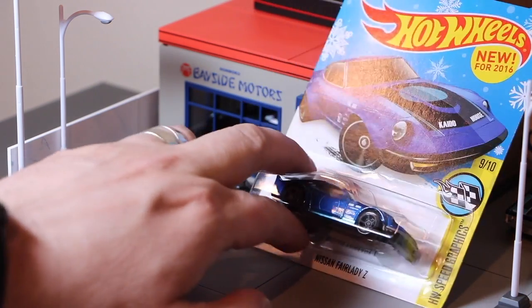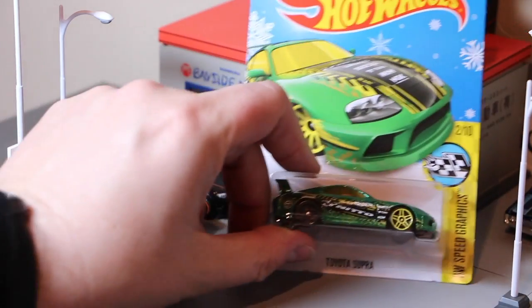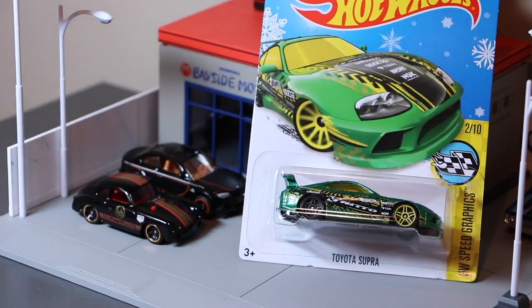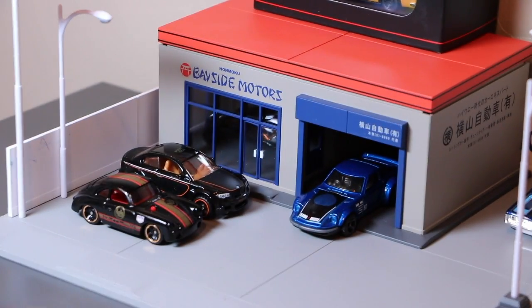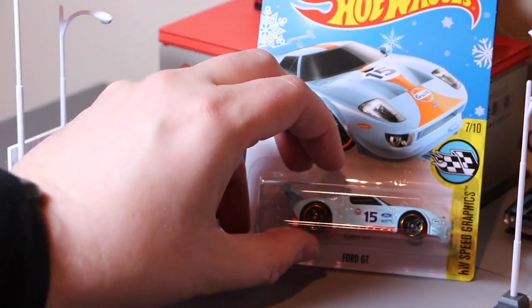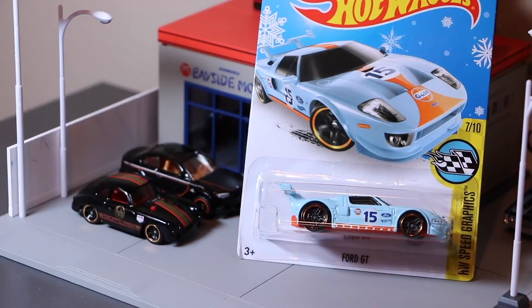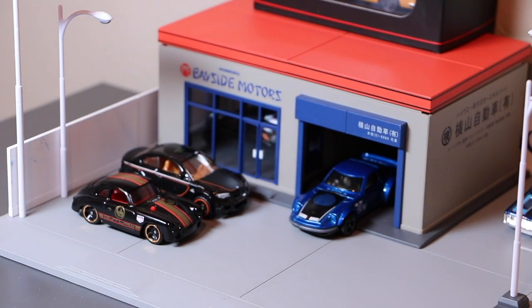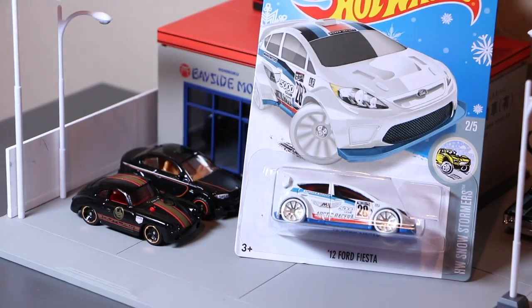I did pick up three others. I'll show them to you real quickly. I really do like the Toyota Supra, so I had to get that one. I, like many other people, am a sucker for the Golf livery, so I thought getting the Ford GT was definitely worth it. We'll feature that one soon. And last but not least, the Ford Fiesta.